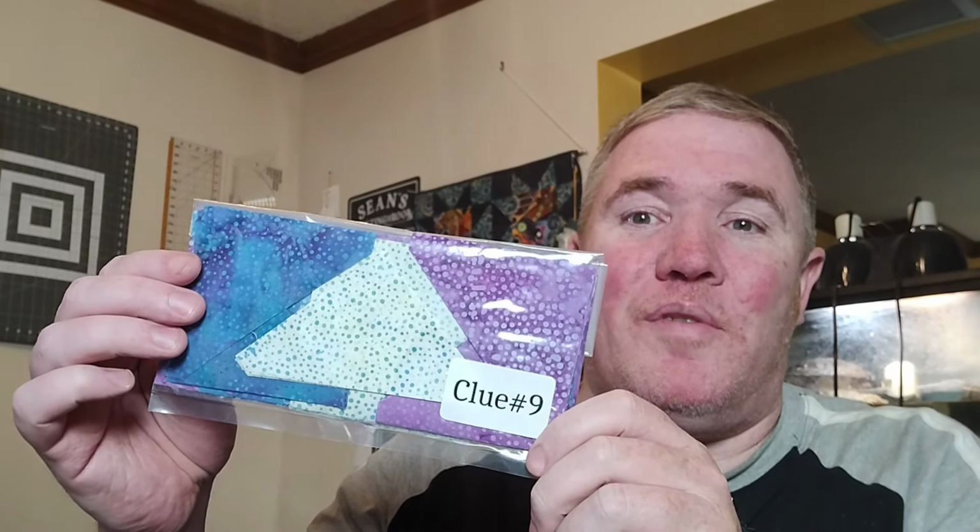Today we're going to do clue 9, the penultimate clue of the Tree of Life puzzle mystery quilt by Cotton Cuts. I am doing a large in the purple mist. It's all a series of boutiques by Hoffman. I love all these beautiful fabrics. Stick with me, we'll see it all come together in just a few moments and we'll show you the completed sections at the very end.